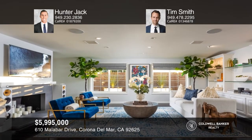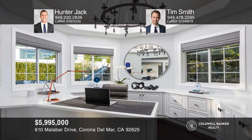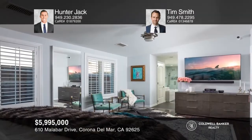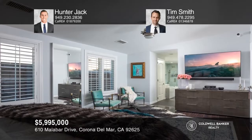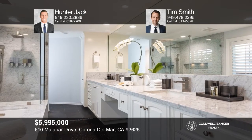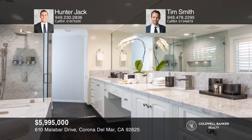Primed for grand-scale entertaining, a spacious backyard presents a barbecue island, a fire pit, and elevated terrace with a spa and sunset view bar that is certain to be a favorite spot for socializing. Hunter Jack and Tim Smith would love to tell you more.